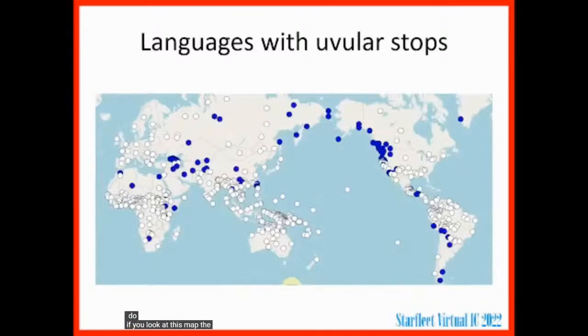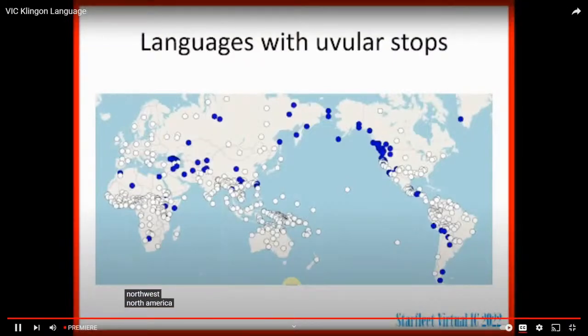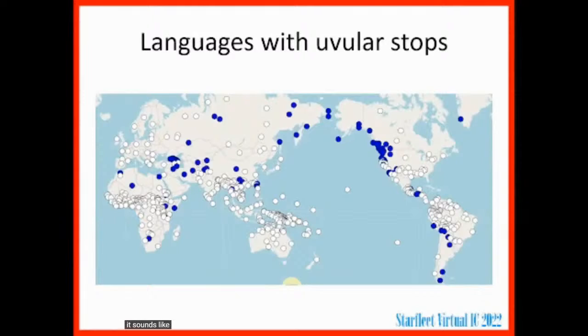If you look at this map, the white dots are languages that don't have uvular stops, and the blue ones are languages that do. You'll notice that throughout Europe, the languages that you're most likely to have run into, none of them have a uvular stop. But in Central Asia or in the Native American languages spoken in Northwest North America, you see quite a few of them. It sounds like ha or ho.